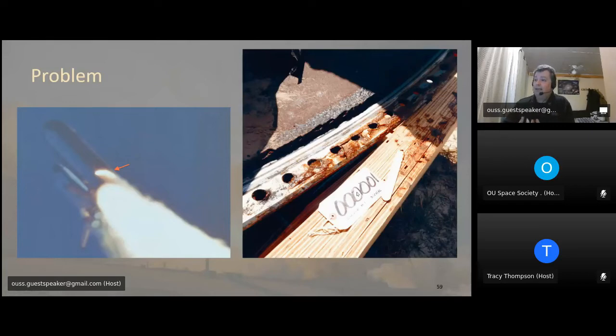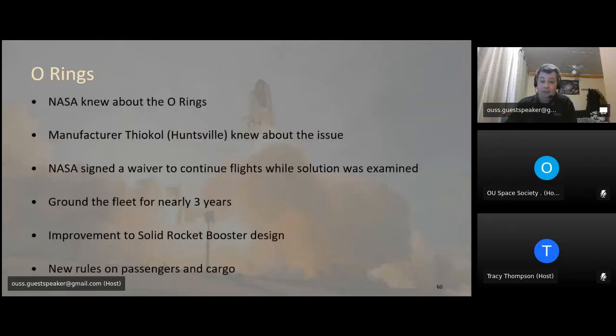Because it was a cold day, it was deemed that they got very cold and brittle and couldn't hold their form when it was really, really cold. So the fact that it was a really cold day had a massive impact on why the disaster actually happened. But they knew about these O-rings. They'd recovered other space shuttles and examined them, because they put these solid rocket boosters back together, and they could see that this was starting to happen.